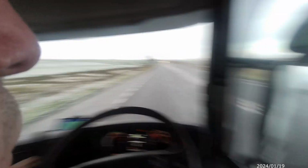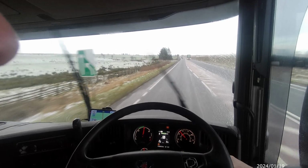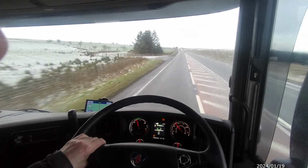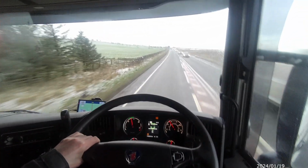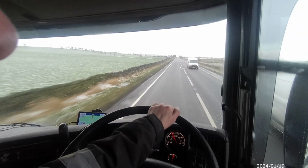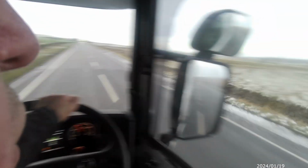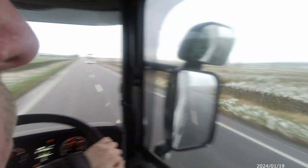The amount of salt on Northumberland roads is absolutely ridiculous. I got to work this morning and my black car is white down the sides. It's just absolutely ridiculous. Well, that'll be me going to jet wash tomorrow. Right, over there, don't know if you can see through this salt. That's all the Scottish borders.